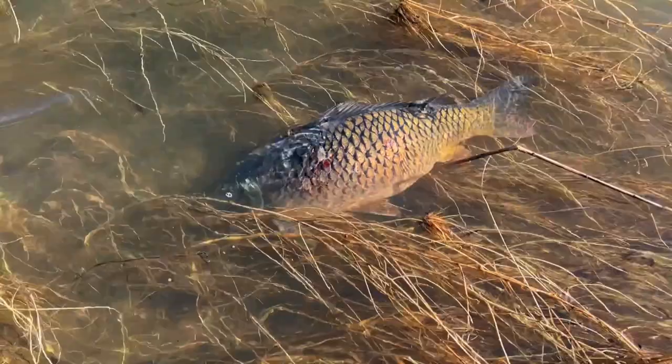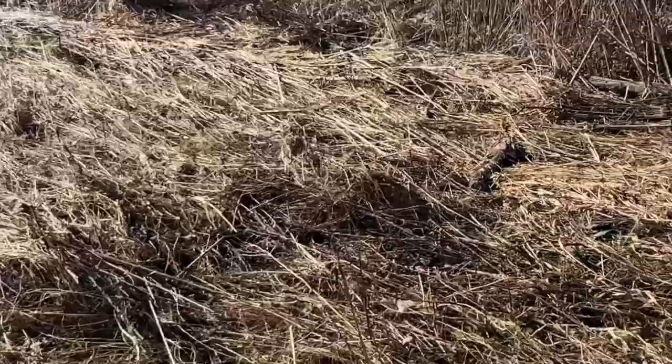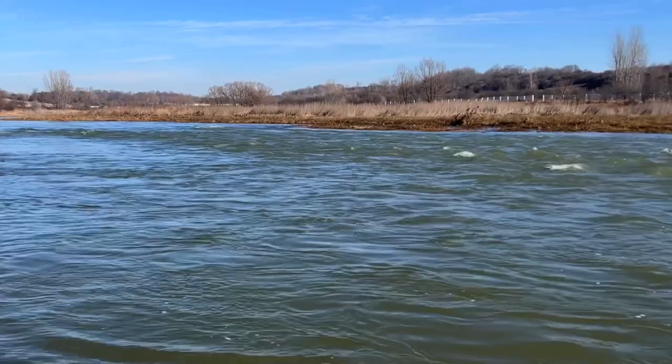Look at the size of that guy. I don't know what happened to him, but someone ate that one. Let's see. Water's flowing pretty good.